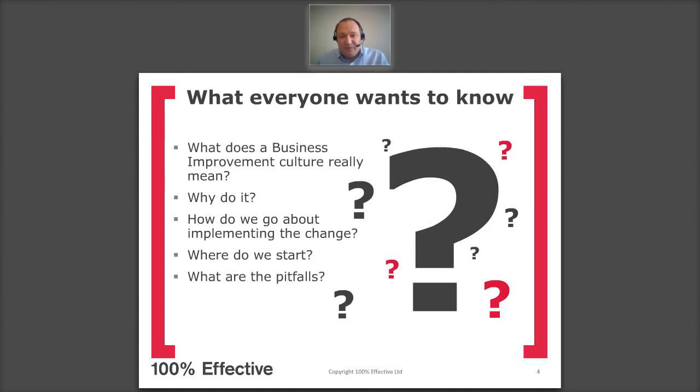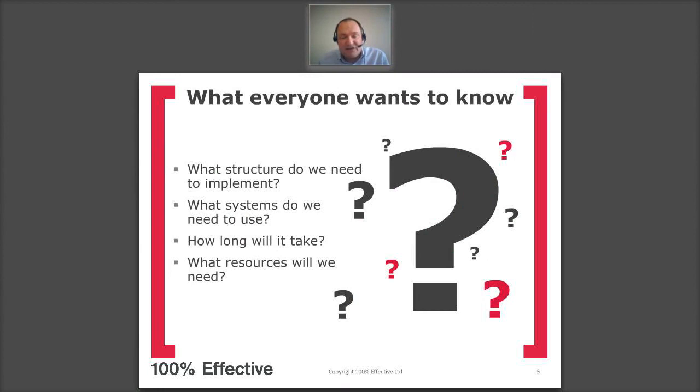When we talk to these businesses around the world, we often get asked very similar questions about business improvement. People ask us things like, well, why should we do it? Will it be worth it? How do I start? Do I do a big bang and involve everybody in the business, or do we do it small and build up? What are the potential pitfalls we are going to experience as we implement business improvement into our organization? How should we structure our organization so that we get the best out of it? Do we have to put in lovely new systems and things like that? And what will be the requirements to make it a success?